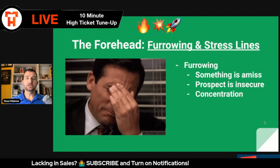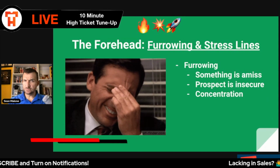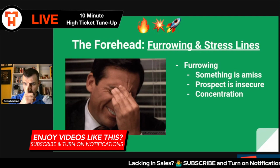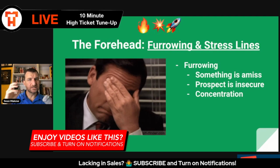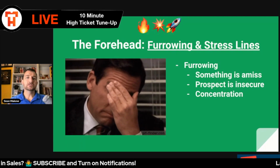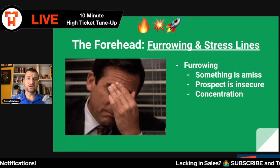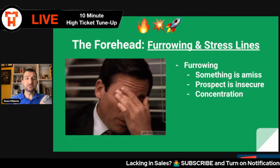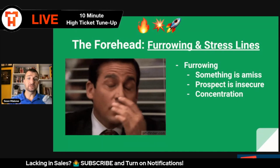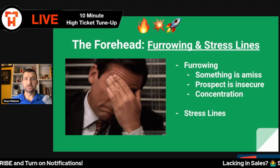Next is concentration. A lot of the time when somebody's studying or focusing on something really hard, you can see, like, I'm focusing right on the camera right now. You can still see my eyes are furrowing, but it's a different style of furrowing. So it's good to recognize that sometimes it's confusion or something's amiss, and sometimes they're really concentrating. It's going to depend on the context of the situation and the conversation you're having. Just know that furrowing can indicate both that something's amiss and that somebody's really concentrating on something.